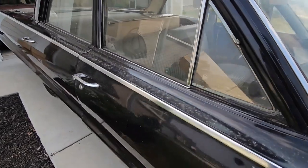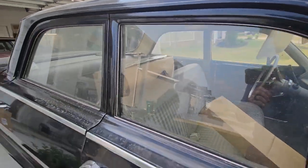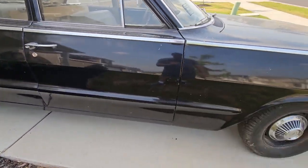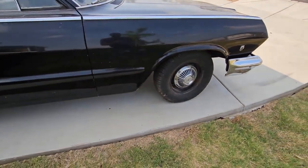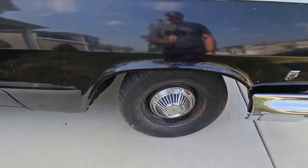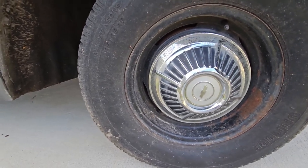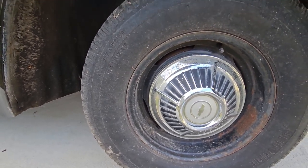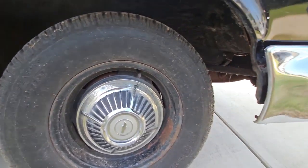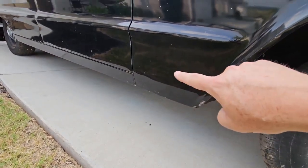Glass all looks good. A little bit of a whoop-de-doo right there. That's probably the best center cap. Like I said, luckily I have a whole set of those. Well, I have 3 of them. I don't have a whole set. I have 3. No rust in this fender. Even down there it looks pretty good.